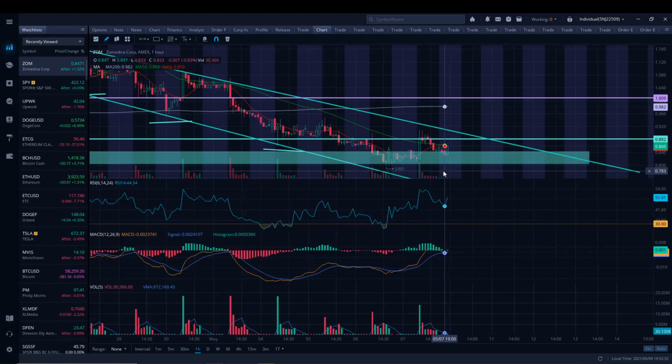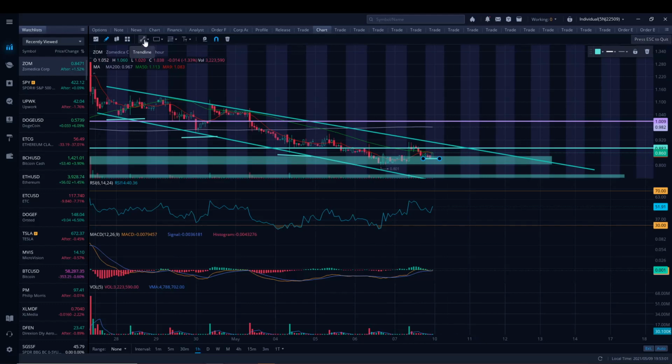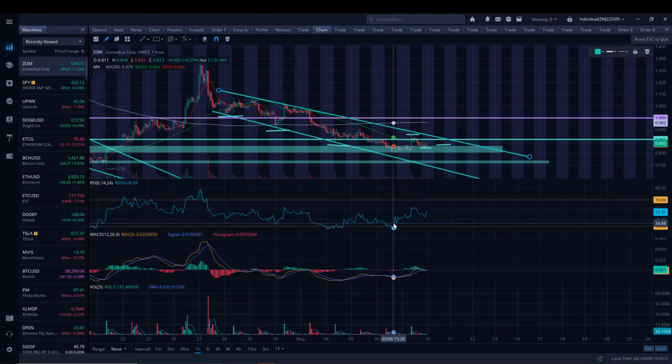And right now, it does look like we're trying to make a little bit of a fight, as if we do set a low right here, then in the grand scheme of things, we would be setting higher lows, right? If we can continue this and then create a higher high, as the previous high is at this 91 cent level. So it definitely is fighting a little bit, as you just see it slowly bleeding.